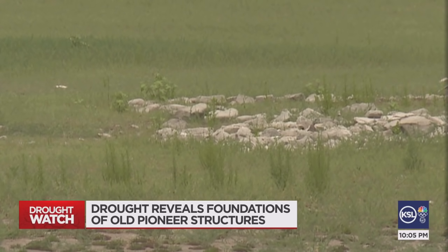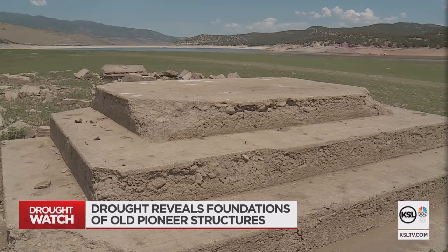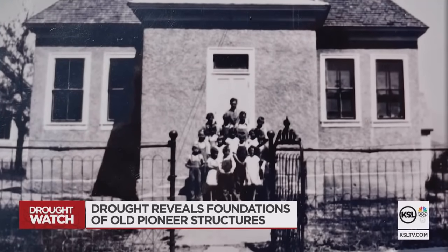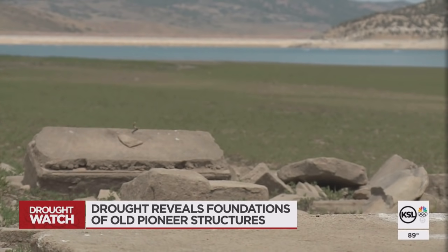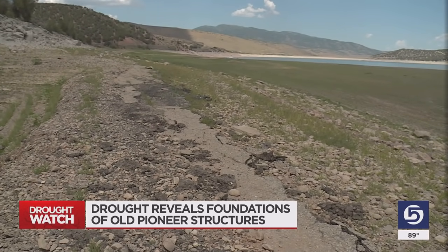If you don't come up and actually see it, you may not realize how bad the drought actually is. Dire drought conditions are revealing a rare piece of Utah history. Right now, one Utah reservoir, Gunnison, is completely dried up. 9 others are below 30% capacity, and 26 are below 55%.